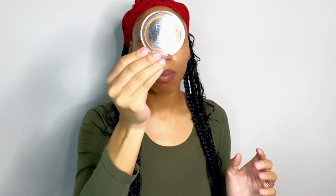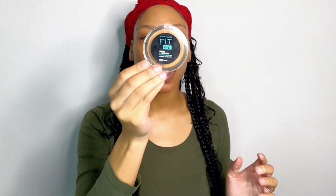I'm using this Maybelline Fit Me Powder in the shade Taffy. If you're an oily skin girl like me, just put powder over your face. And then while I let the powder sit, I'm just gonna apply the baby skin primer. Ugh, I just love using a new powder.